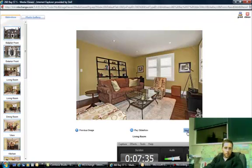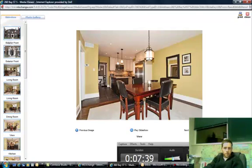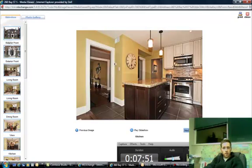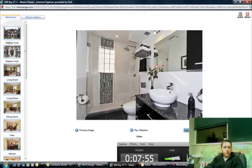There's another shot of the living space. Nice separate dining room. There gives you a shot of the kitchen to dining room, sort of a nice open concept. And again, it's a brand new kitchen. This was just done in the last 18 months or so. They've got nice stainless steel appliances. Looks like a movable island. Very nice setup.